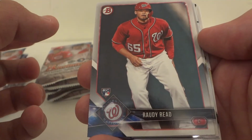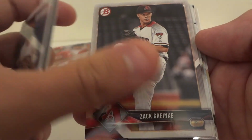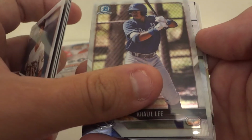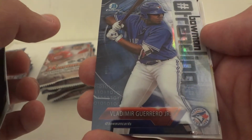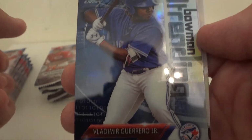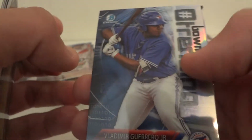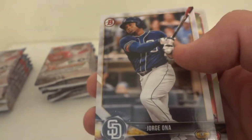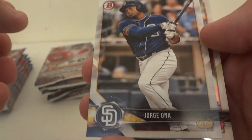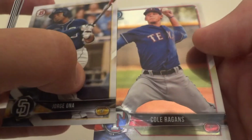Bryce Harper. Roddy Reed. Really, really like these designs this year. Good looking cards. Khalil Lee. Super nice guy. Seen him in spring training. Very nice. Bowman trending of a Vladimir Guerrero Jr. So that's two Vlad Jr. inserts that I got in this box. Hopefully the autograph that I get will be a Vlad Jr. That'd be pretty sweet.